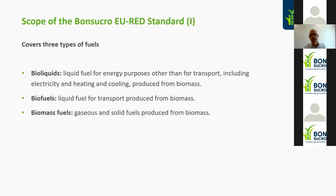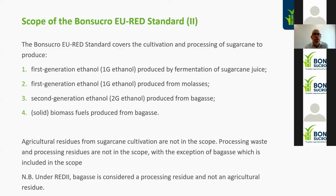And in the case of sugarcane, that would primarily relate to bagasse pellets or bagasse briquettes and like products. The Bonsucro EU-RED standard, as previously, covers the cultivation and processing of sugarcane to produce those 4 main categories of products, whereby in particular the 4th category, the solid biomass fuels produced from bagasse, is a new category which can now be covered under the EU-RED standard. In other words, if a mill or supply chain complies with the Bonsucro EU-RED standard, it would be allowed to supply those 4 types of products on the European market for the different applications which were mentioned in the previous slides.